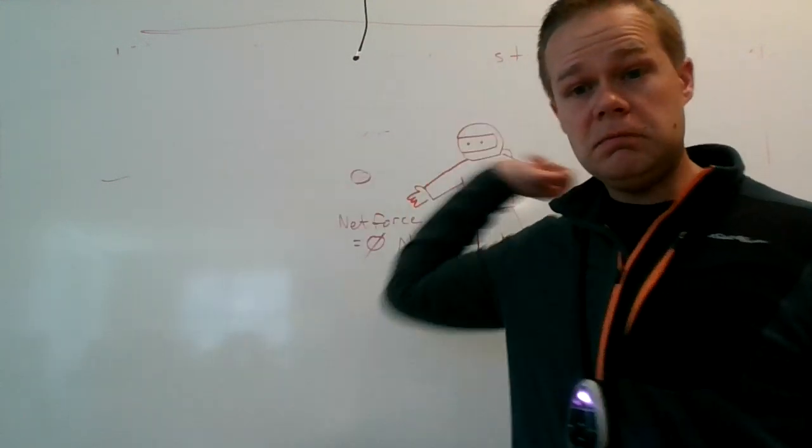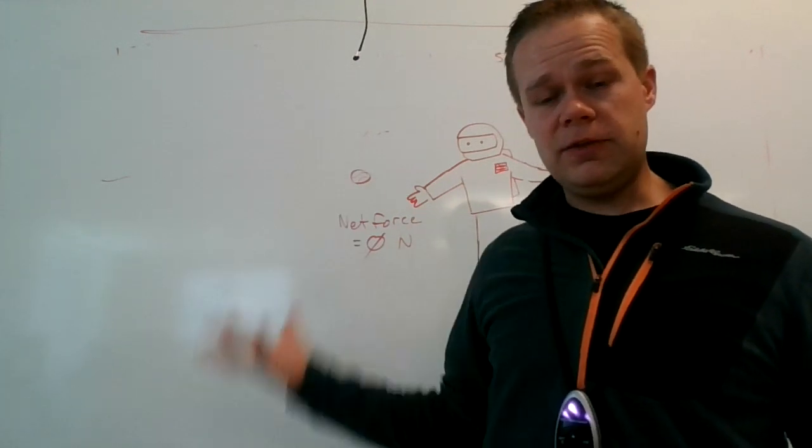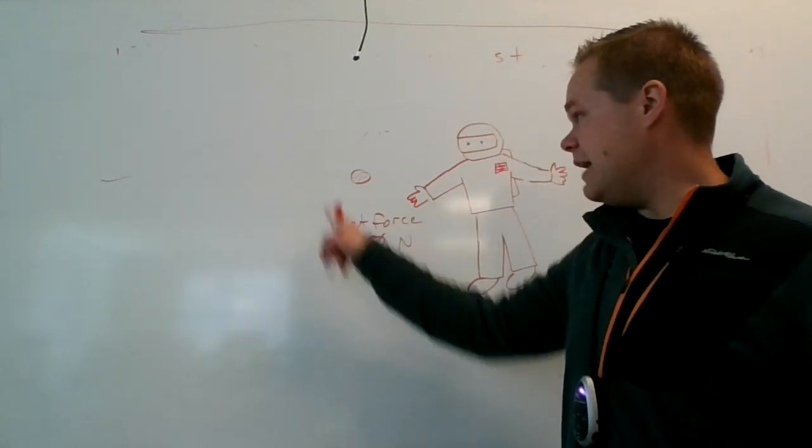Because it's not in your hand. So there's no force there. And there's no friction. There's no gravity or anything out in the middle of space. We'll say we're away from planets. And so that ball has a net force of 0.